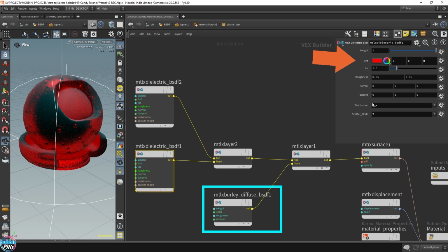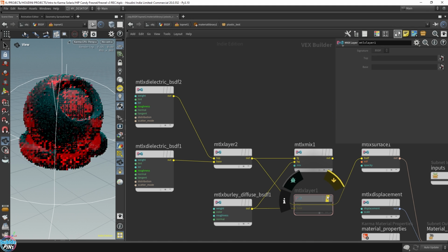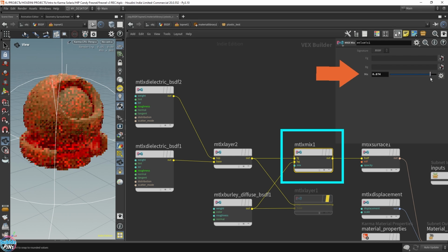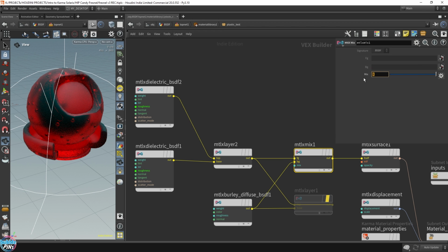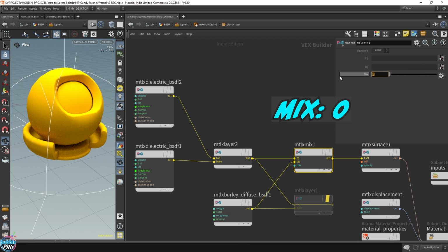So what we can do is a mix. MTLX mix. Take this, and then now let's put it down. So we don't want this anymore. Take this one over here. Now the mix is set to 0, so it's only showing the background. Go up a bit. Okay, now we're starting to see a bit of the dielectric. So this looks really nice. Well, it looks bizarre. So one is completely showing this. So this is 1. And if I go 0, it is showing only the diffuse. Now I'm going to put 0.5, a bit of both.